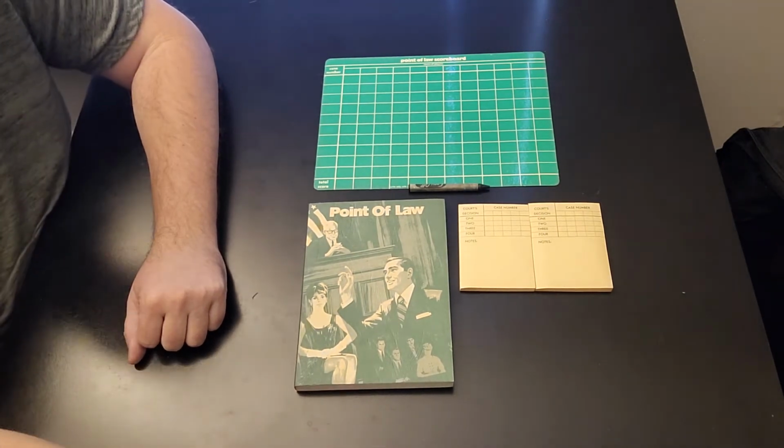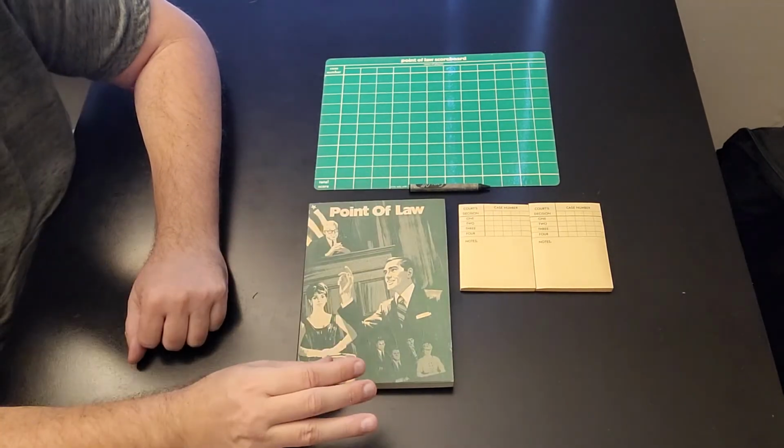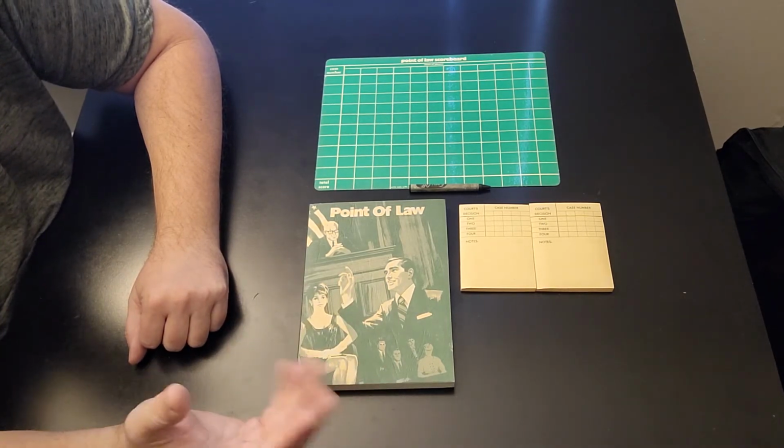And that's pretty much how the scoring goes. Each player is going to choose a moderator, read a case, go over the 4 different answers, and then you're going to choose which one of those answers you believe the court went with.